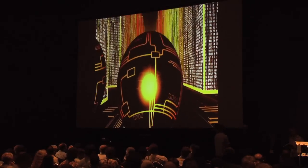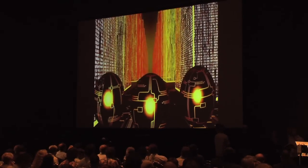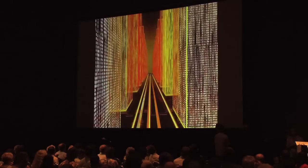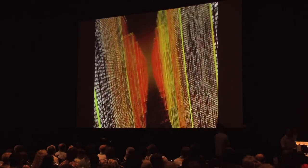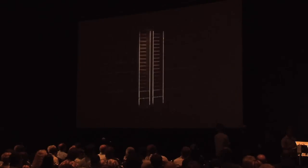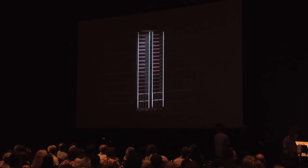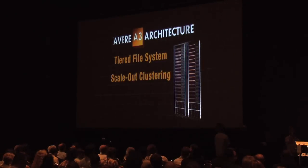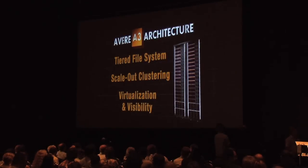Flash, virtualization, and cloud. These three paths have created the future of data storage, producing a storage network that's fast and efficient, flexible and scalable, global and responsive. Where those paths intersect, you'll find Avere Systems. Our FXT series edge filer, built on Avere A3 architecture, brings this future firmly into the present.